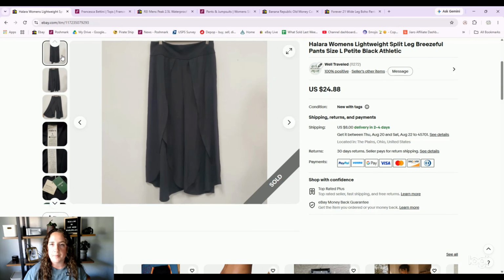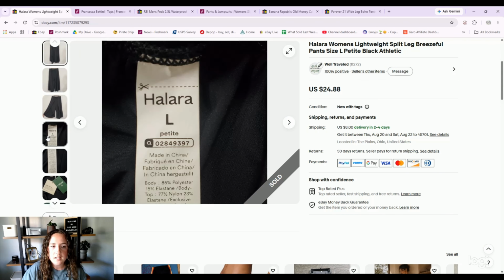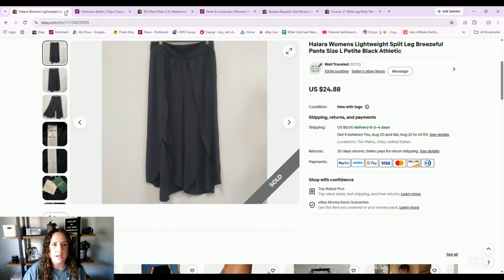$16 for these bread and butter sales are really great for me. They help to pad my sales, as I always say, and it's especially great when it's a brand I can come across a lot. Like every week I'm selling Halara, so definitely a brand to keep your eye out for and make sure you're looking up the style name on it.